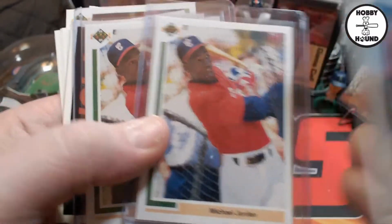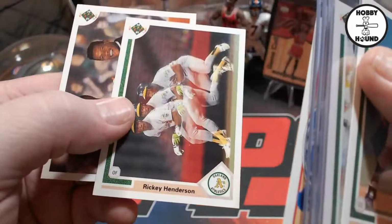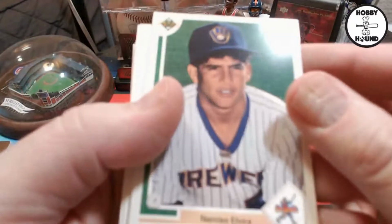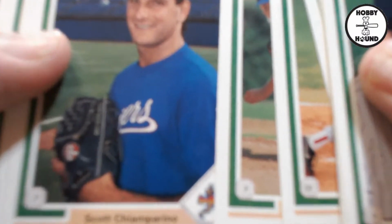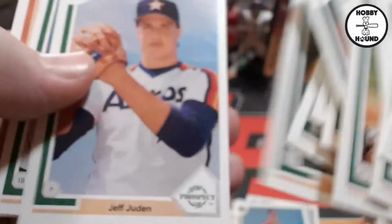Yeah, there's the highlights. Chipper, 2 SPs, all the different Nolans. So pulled the Fernando and the Henderson. Henderson stolen base, and then all of those star rookies and prospects. I can't get it to go from being so darn blurry. There we go. Looks like 3 of each, roughly. 2 or 3 of each, for sure. Not bad, though.